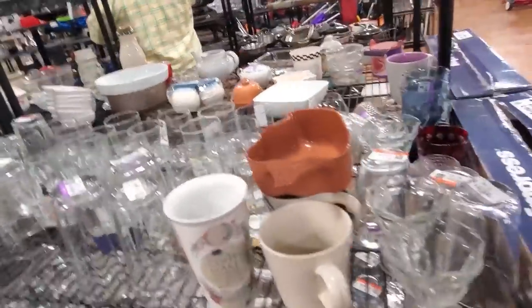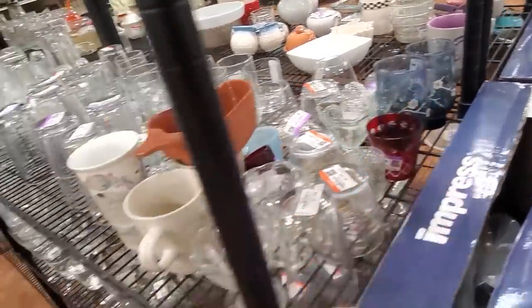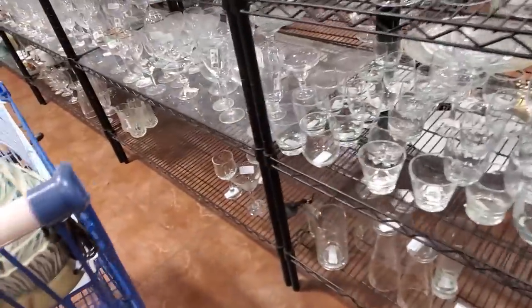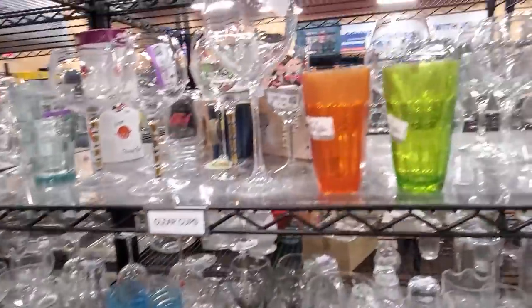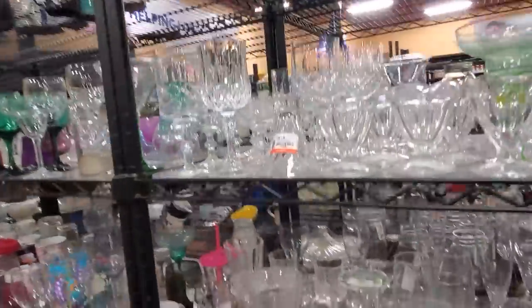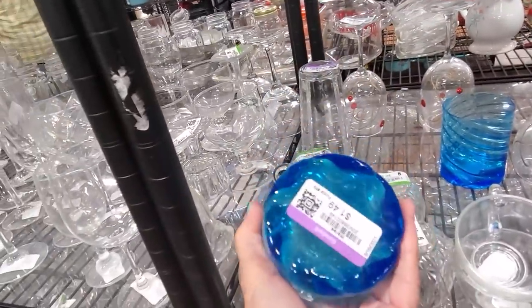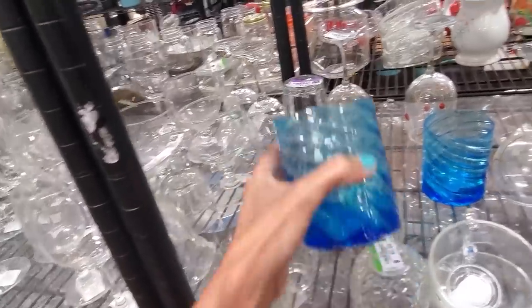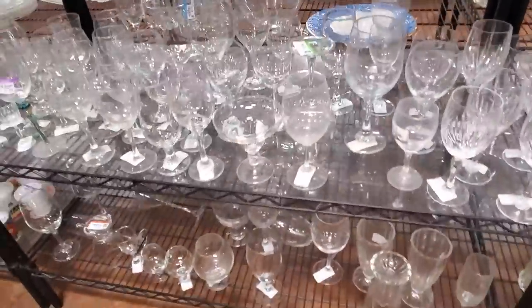All right, we are over in the glasses now. Now, that is not cut to clear. It is just a stained glass. Oh, let's see. And the music is really, really loud as usual, so may have to do a little voiceover with this one. These are really vibrant blue. Wow. Those are like, whew, those are blue. But they have no weight. They have no weight to them.